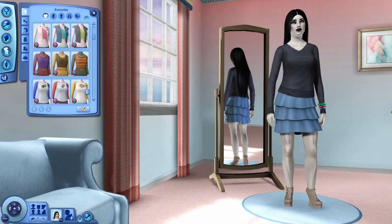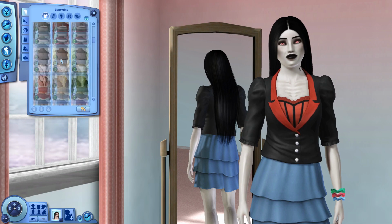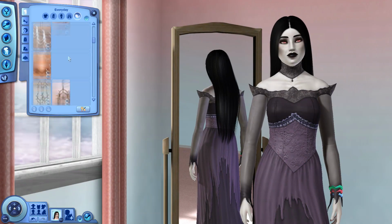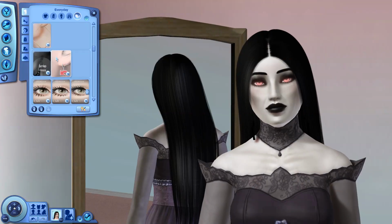And I can't wait till you guys see what I picked for her outfit. I was trying to download some CC and I had issues, but this is where we ended up, with this dress right here, and I love it. She is a freaking queen. I am so in love with her.